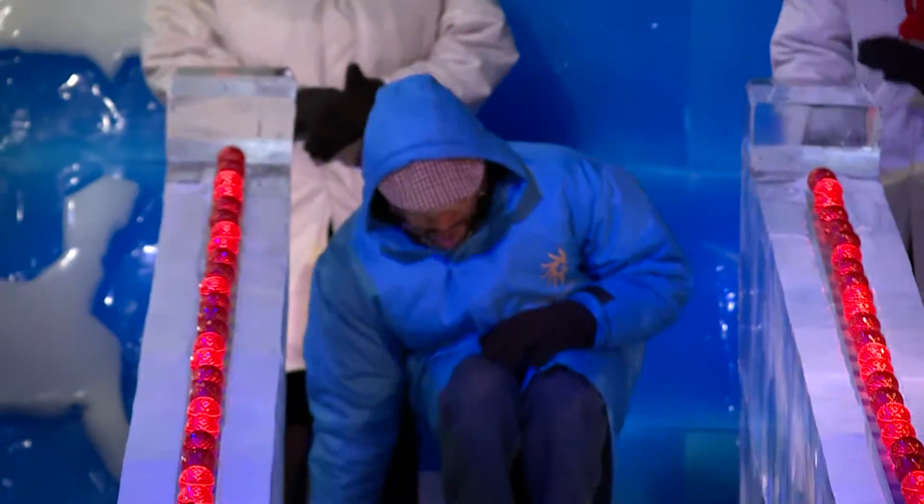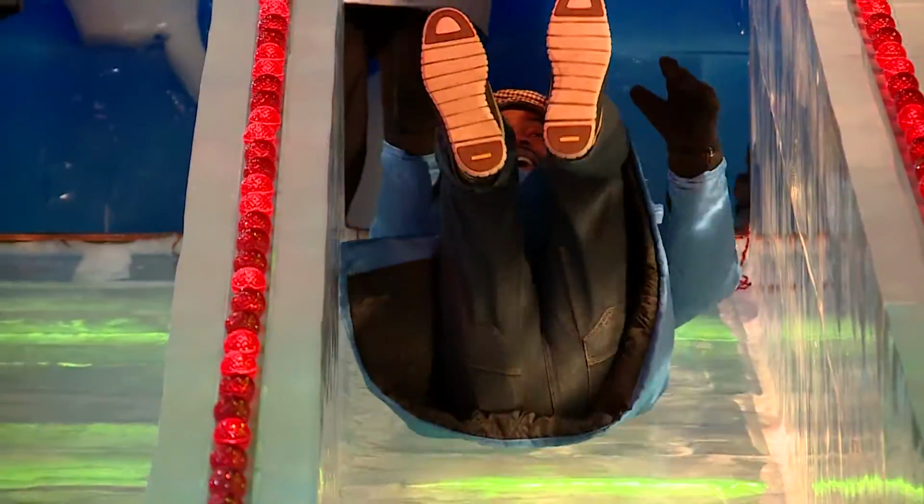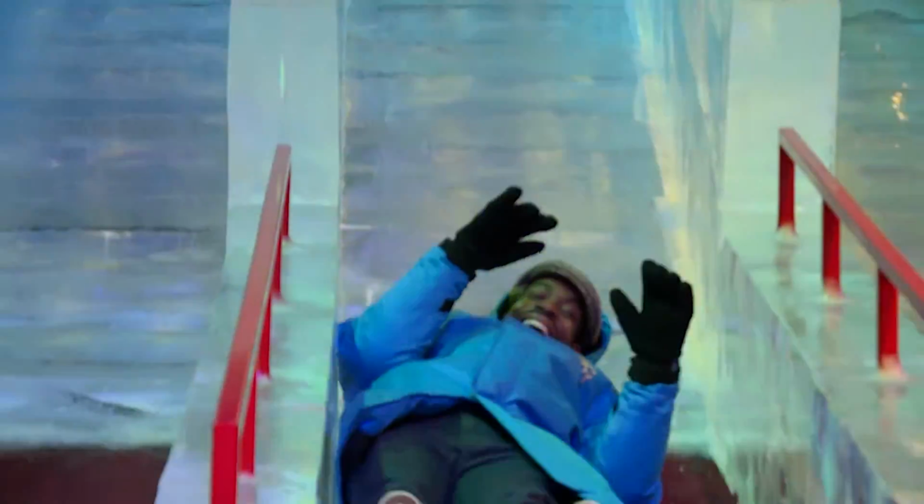One of the most thrilling attractions of ice is our ice slides. We have 5 of them. They're 2 stories tall, and adults and kids alike can go down them as many times as they like.